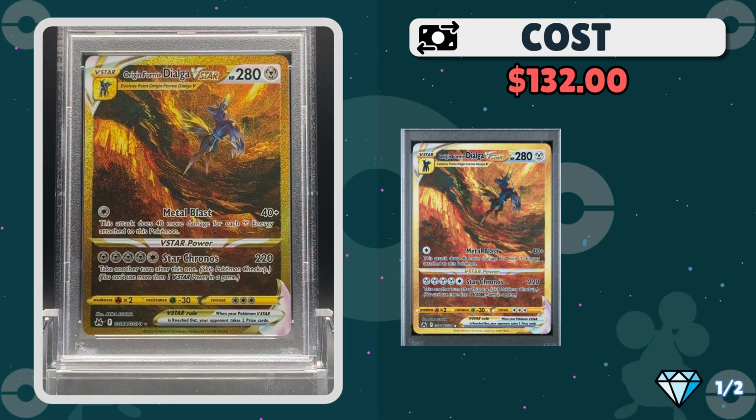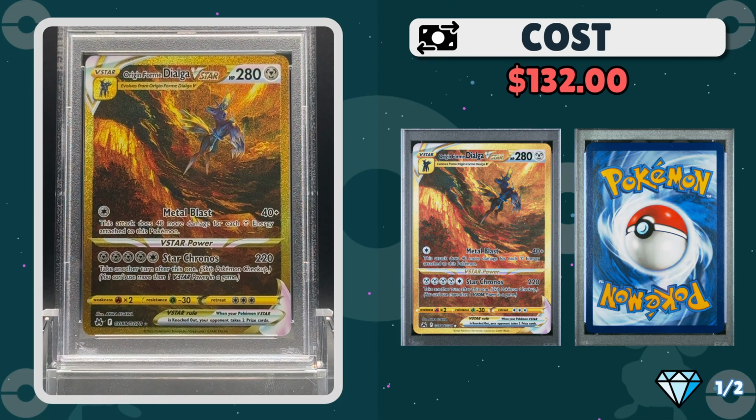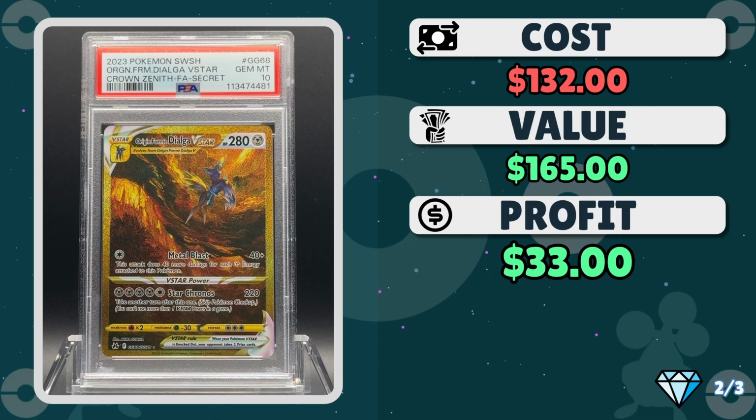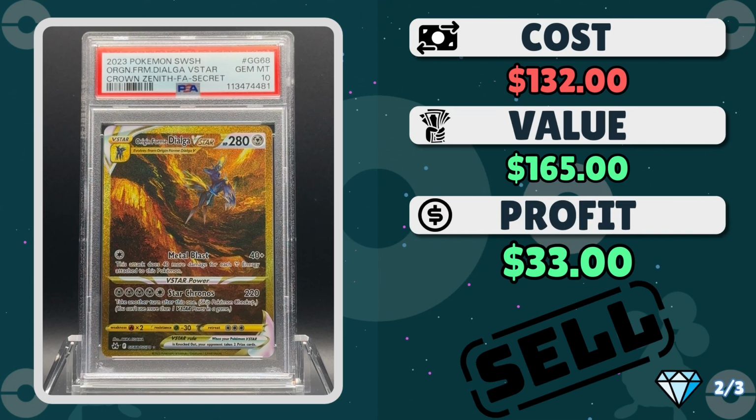Next up, Origin Form Dialga from Crown Zenith. I got this one out of a Beckett 9.5. I kind of bought it when it was pretty high, thinking that it would be like a $200 card or more if it got a 10. PSA gave it a 10, which is fine. So there's a little bit of value gain, but not much here. I'm still going to sell it though.